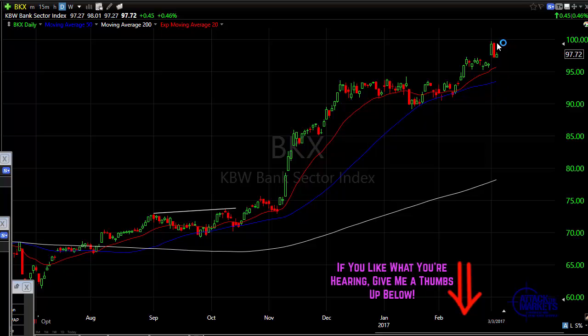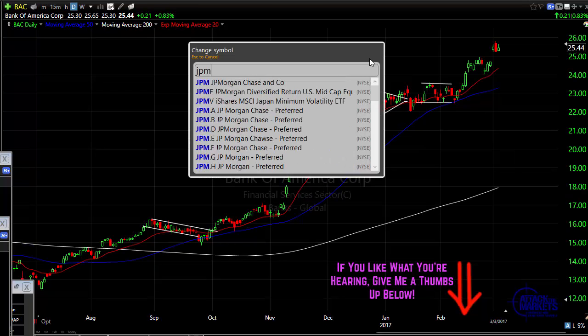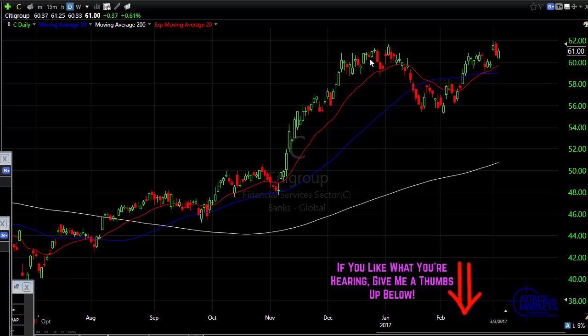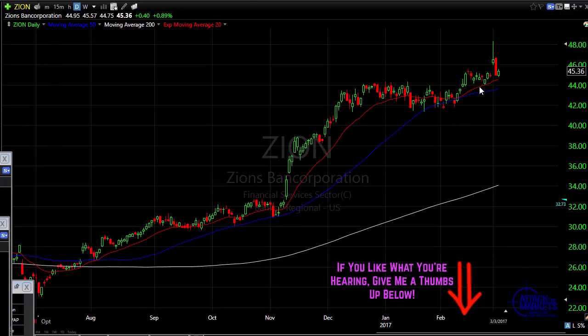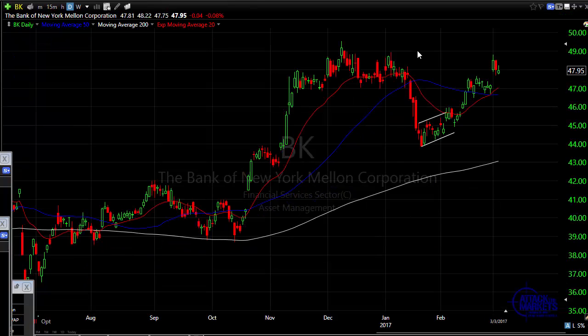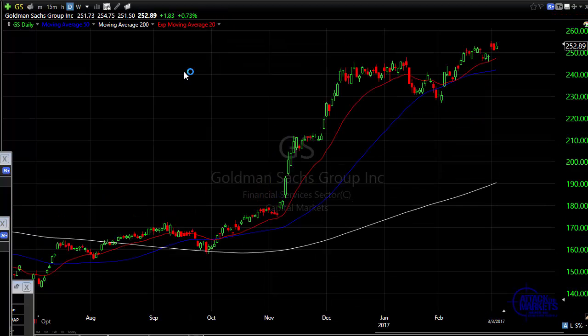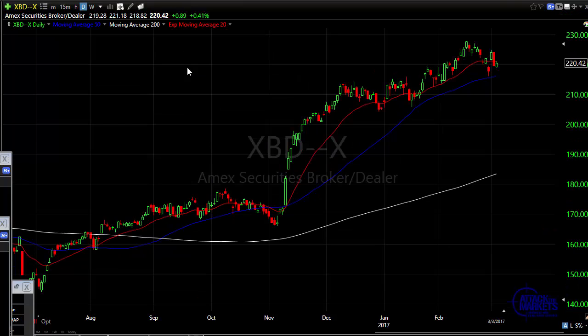Okay, so banks came just shy of 100. They still look okay. Here's Bank of America. Here's J.P. Morgan. Here's Citigroup. All looking okay. Here's Northern Trust, recovered from down here. Here's Zion, with the reversal candle pullback. See if it holds support in here. How about Bank of New York? Yeah, even that wasn't acting so nice. Now it's back up into this muck up here, this range up here. How about Goldman and Morgan with the XBD also acting okay?